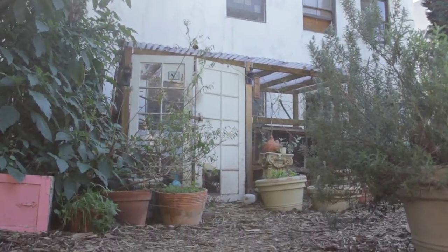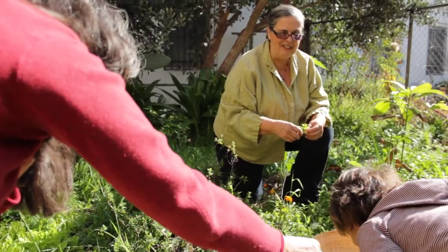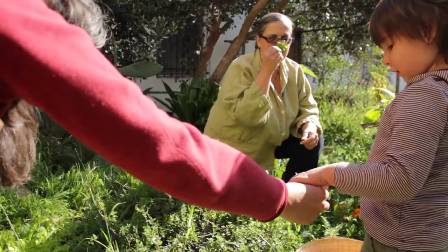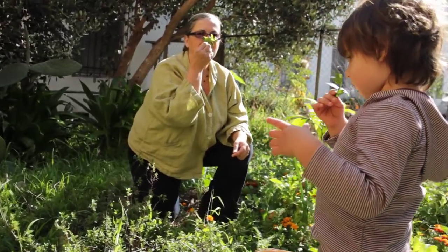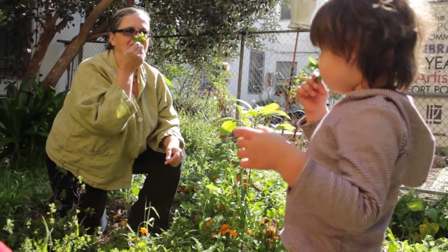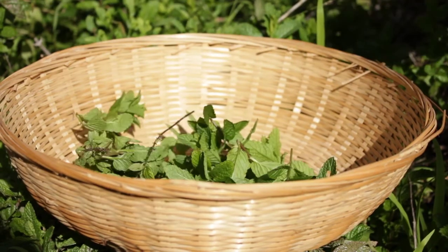What are we having for supper tonight? Well, let's go see. Go in the garden. Yeah, let's go see. I wonder what's going out there now. Did you smell it? Oh my goodness. Smell it, Luca. Put it in your nose. Mmm. Smells good, huh? That's gonna make tea.